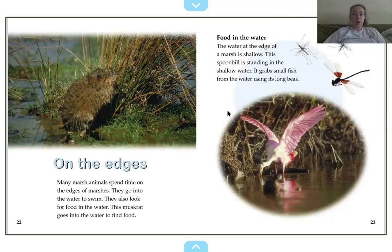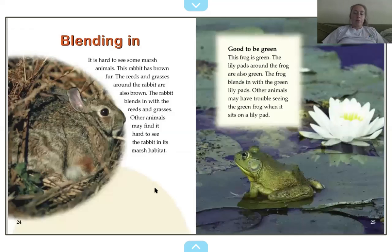Can you point to the thing that you think is the spoonbill? If it's getting something out of the water with its long beak, where is the spoonbill? Sounds like it's a bird, right? So here is the spoonbill. And what color does it look like its feathers are? It almost looks like a flamingo, right? What color is it? There, it's pink and a little bit of red. Really cool looking bird.